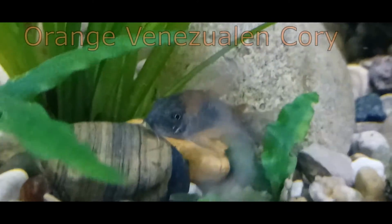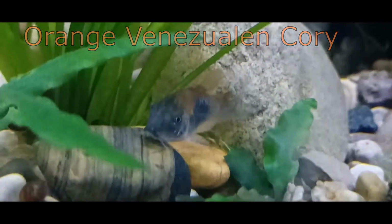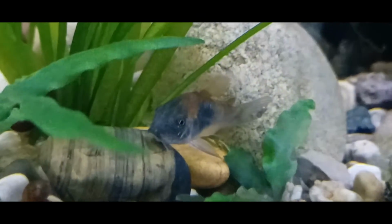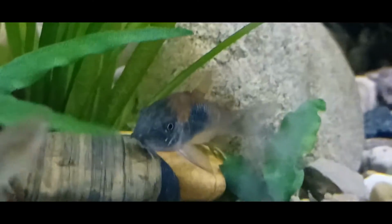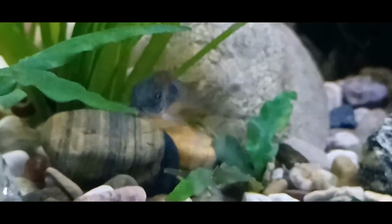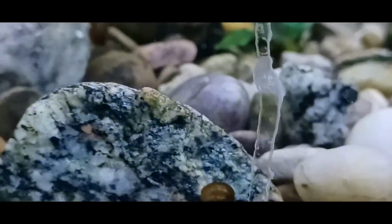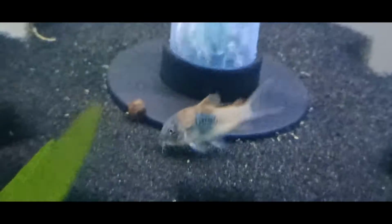All right. Well, right off the bat, this is my orange Venezuelan Cories. And actually, anybody who remembers, I bought a bunch of these before, wanted to breed them, and I had horrible luck. All of them died off except for one. And I've actually had them on order for a long time, months and months waiting for them. And they finally came in, so I'm going to give it another try.